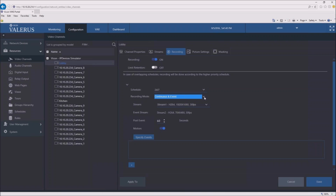There are 3 recording modes. One is event only, so only when an event occurs we'll record. The other is continuous, which is all the time. And the last one is a continuous event, and here you can see my 2 streams set for the regular recording and the continuous, what happens on event, and post-event.